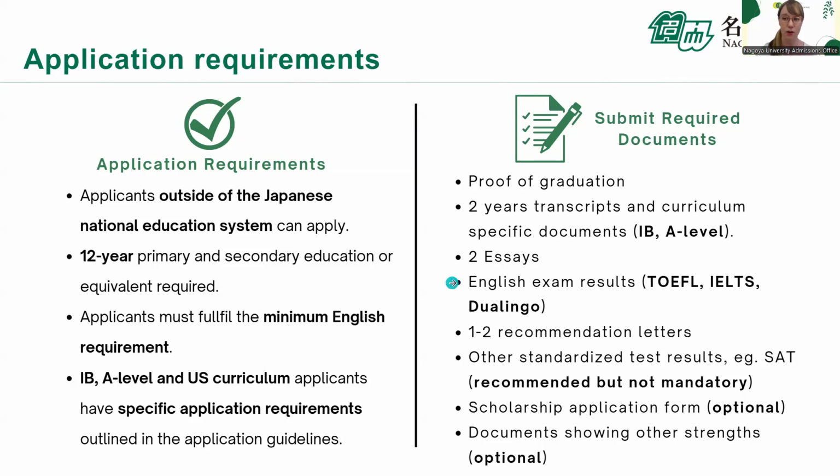Then again, your English examination results. Things like TOEFL or IELTS or Duolingo are accepted as proof of your English ability. Now, if you have studied in English in your high school, then you are exempt from submitting these English proficiency test scores.